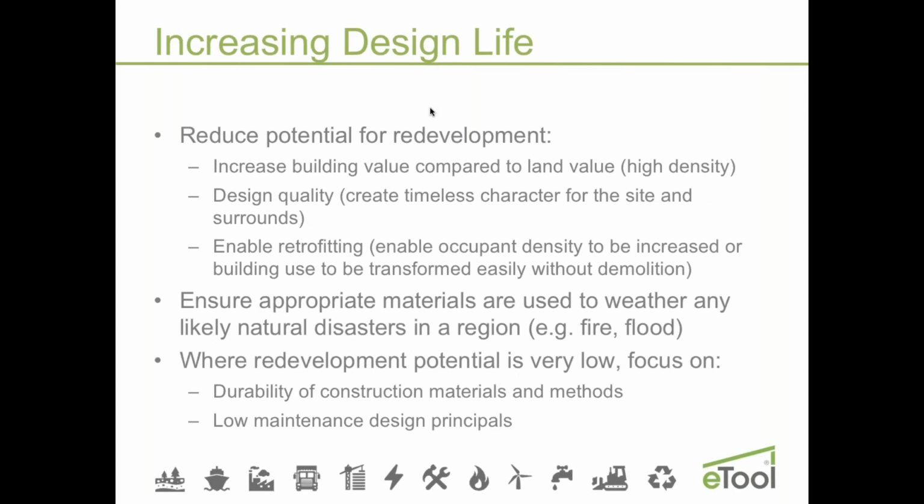When talking about redevelopment potential, building value, it's what we talked about, density, increasing the building value compared to the land. So it's unlikely that you get the building knocked down for redevelopment. Timeless character for the site and surroundings, so the aesthetics of the building. And also designing for either retrofitting or deconstruction, depending on the application. So it's quite a hot topic at the moment as well, with modular constructions and adaptable constructions to suit the purpose.